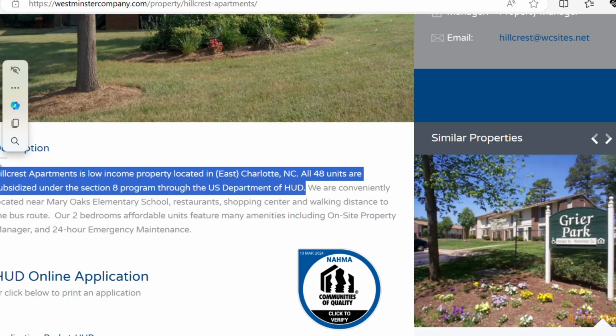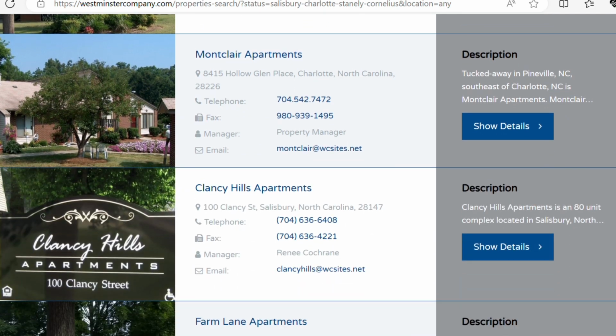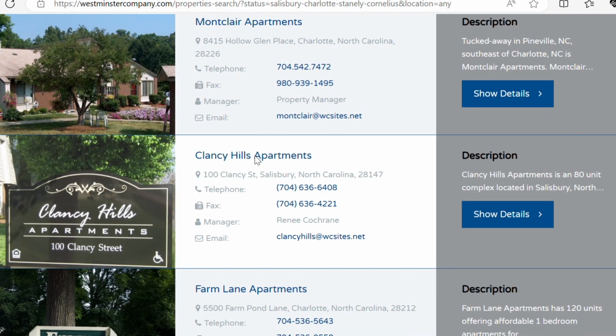This community has 2 bedrooms. So it only has 2 bedrooms in this community. Now, if you're looking for a 3 or 4 bedroom, all you got to do is let's go to the next one and see if they have 3 or 4 bedrooms.